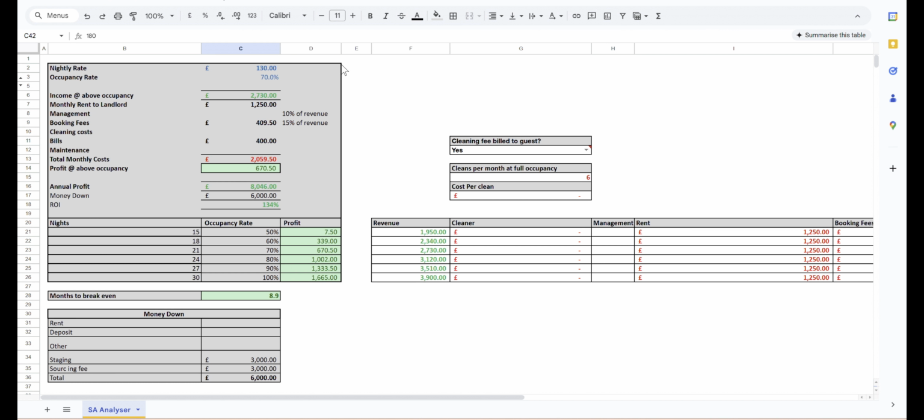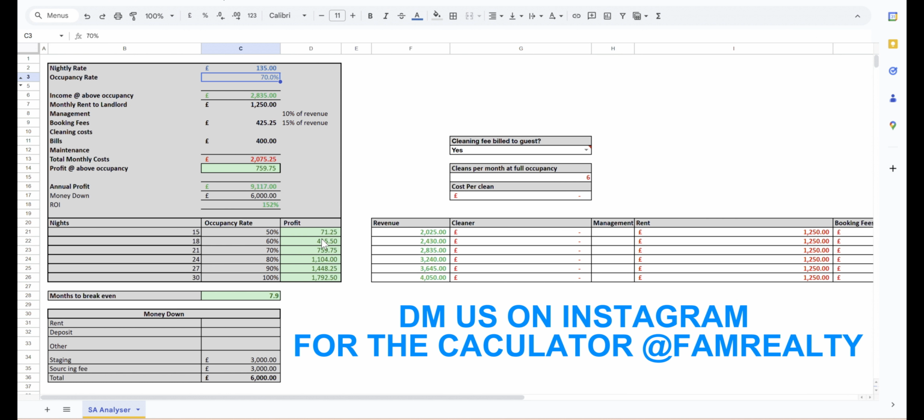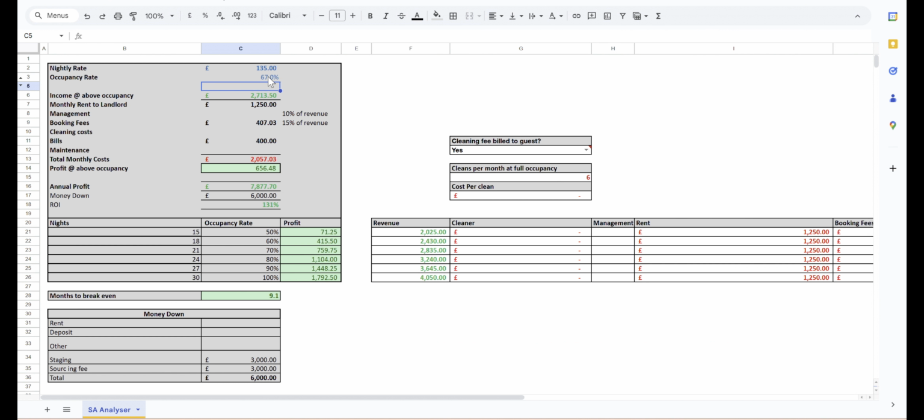So I know in the video I mentioned 135. I'm putting £130 just to be conservative, and essentially this calculator is just going to give you a breakdown of how much you can expect to make at different occupancy levels. And if you play around with the nightly rate, so if we manage to get 135, then okay, at 70% we will get £759. I think the occupancy it mentioned was like 67%, something like that. So at 67% you'd be making £656.